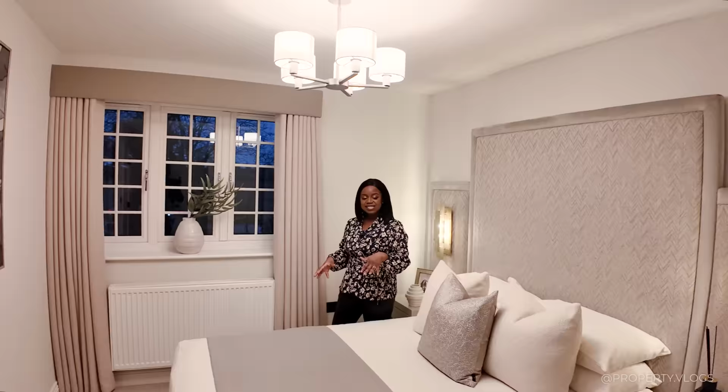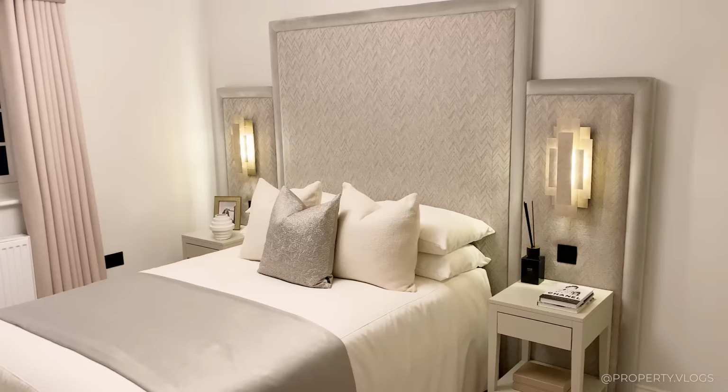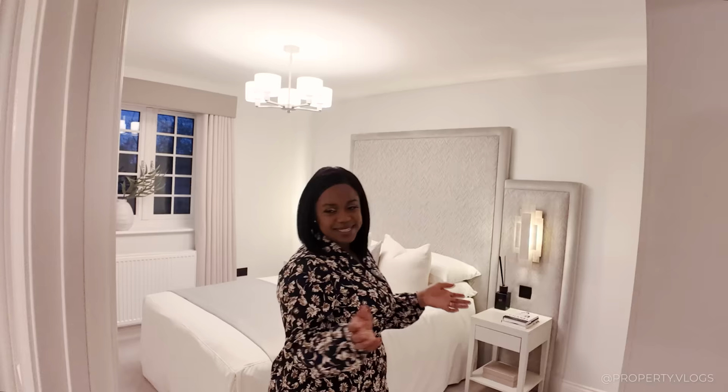But again, in terms of space and architecture, we've got a large bed with a bedside table either side, and we've got tall ceilings, and we've got a large window facing the front of the property. We've got the radiator underneath that. So like I said earlier, we've got underfloor heating downstairs and radiators upstairs, right? Which is very typical.